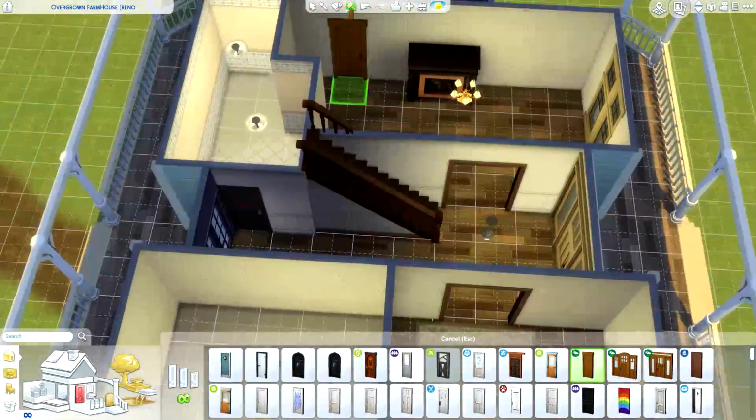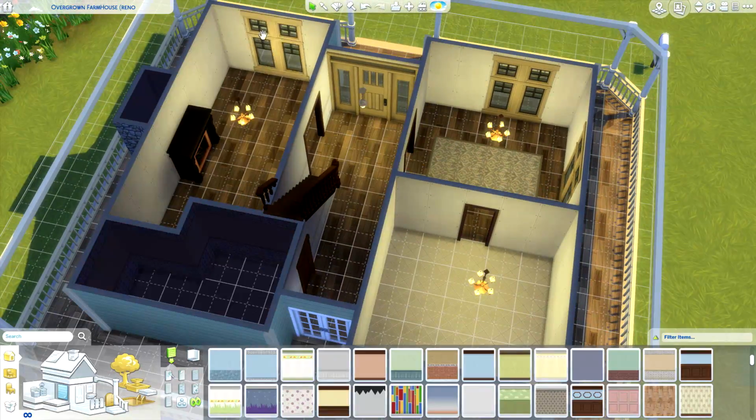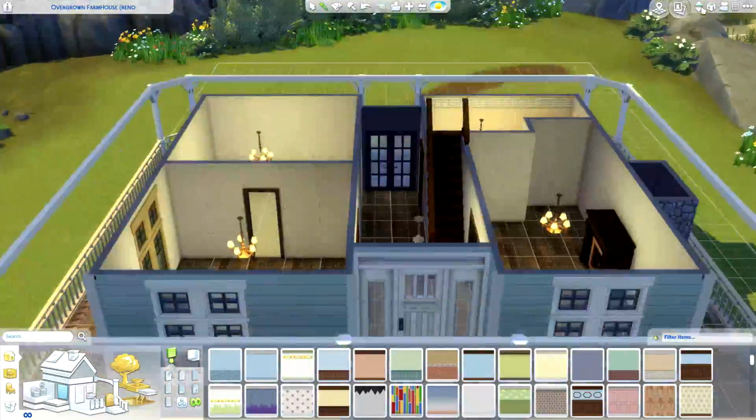So there we go. I think finally we're gonna start moving into doing a little building. I'm just putting in some doors. I did keep that rug. Out of everything that was in the house originally, I love that rug. Like when I told you guys in the beginning, I love it.